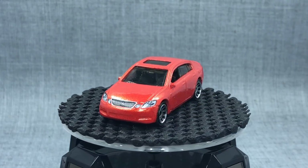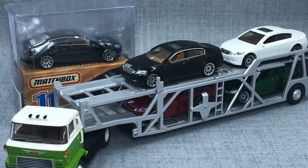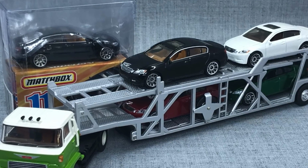Now, that's a quick Saturday showcase, but that's a model that I think needs to be appreciated. You guys tell me what you think. Tell me what you think of the car. Tell me what you think of the model.